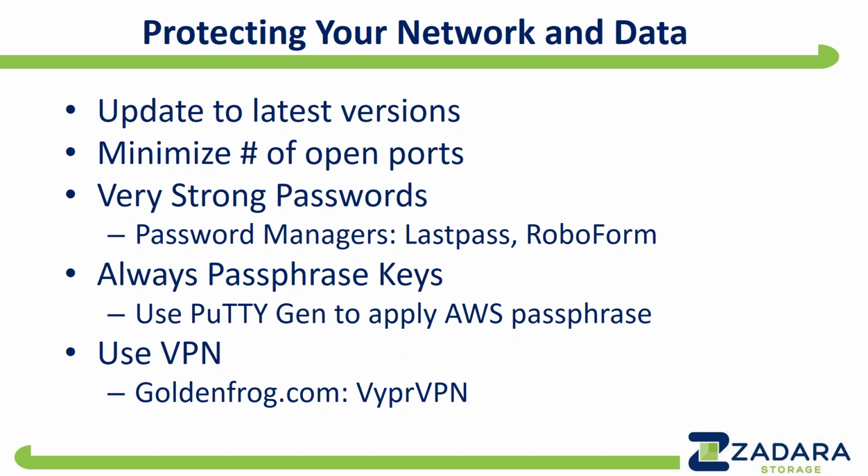With Zadara, we always monitor all the activities, security patches, and things like that, and they get integrated in security fixes on a regular basis. So if it's very critical, we'll get it in within a few days, and it's basically going to be available to you with the next upgrade. So that's one advantage of having a managed storage solution using Zadara, is that this is all done for you.